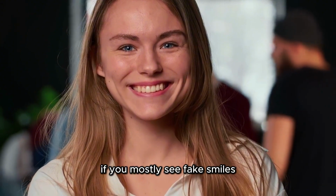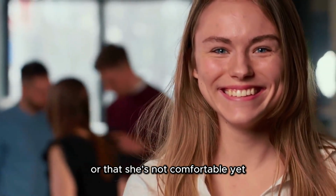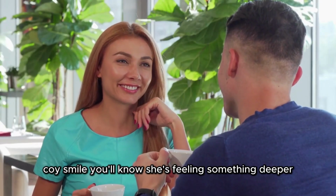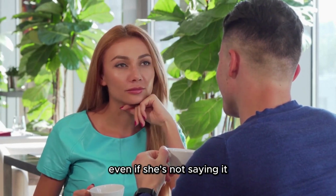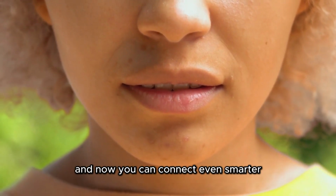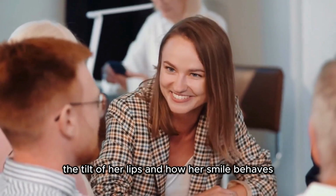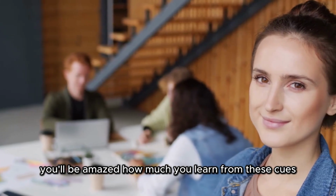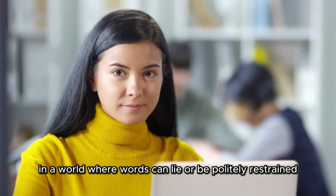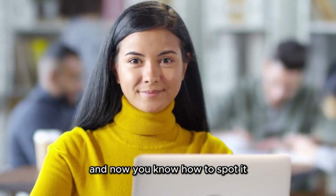If you mostly see fake smiles, you might realize you need to change tack or give her space, or that she's not comfortable yet. And if you decode that shy, coy smile, you'll know she's feeling something deeper, even if she's not saying it. Smiles are one of the most beautiful ways humans connect. And now, you can connect even smarter. Next time you're with her, pay attention to those subtle crinkles by her eyes, the tilt of her lips, and how her smile behaves. You'll be amazed how much you learn from these cues. In a world where words can lie or be politely restrained, a genuine smile is like a neon sign of truth. And now, you know how to spot it.